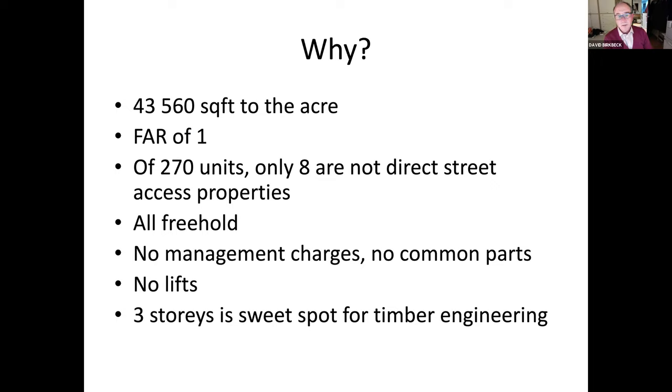But on this particular phase of this development, 270 units, only eight are not direct street access properties. So you've got 262 of these houses plotting at this incredibly dense coverage rate. They're all freehold. Well, no one wants a leasehold property at the moment. There are no management charges. There are no common parts people have to pay for. There are no lifts that are going to bite you in about 20 years' time. And importantly for the key people who are behind tonight's organization, three stories is the sweet spot for timber engineering. This is the point where if you're building in timber as a construction system, you invariably beat the masonry tender. So it's also a very interesting design because the entire development essentially is three stories.